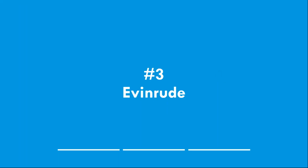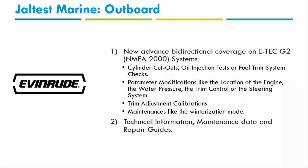So now we are going to talk about the outboard new innovations in Jaltest Marine. In Evinrude, we have enlarged our advanced functions in G2 models. We have introduced the eTech G2 systems and also an NMEA 2000 system. This NMEA 2000 system is available in some Evinrude G2 big blocks, okay?